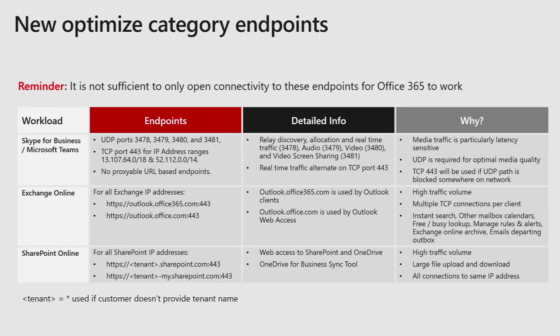And Exchange Online has 2 endpoints, those high volume endpoints you saw before, and SharePoint Online, also OneDrive endpoints here. We can use tenant-specific endpoints to send these direct if you so wish.